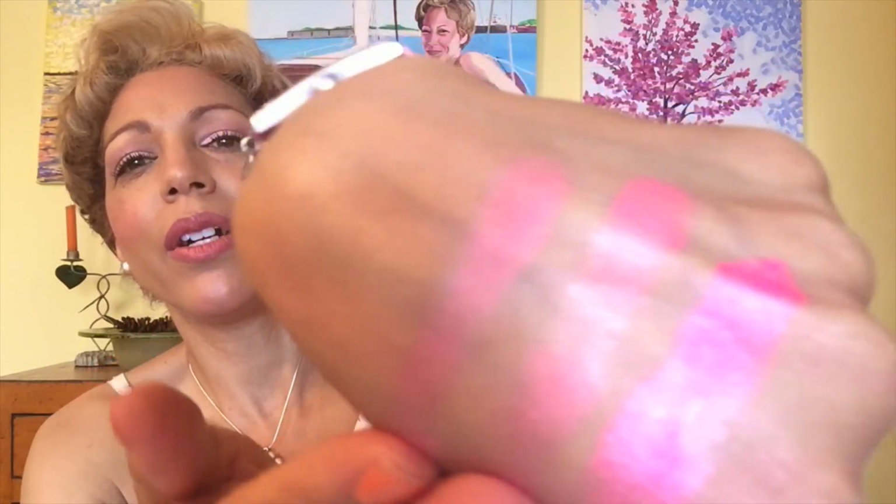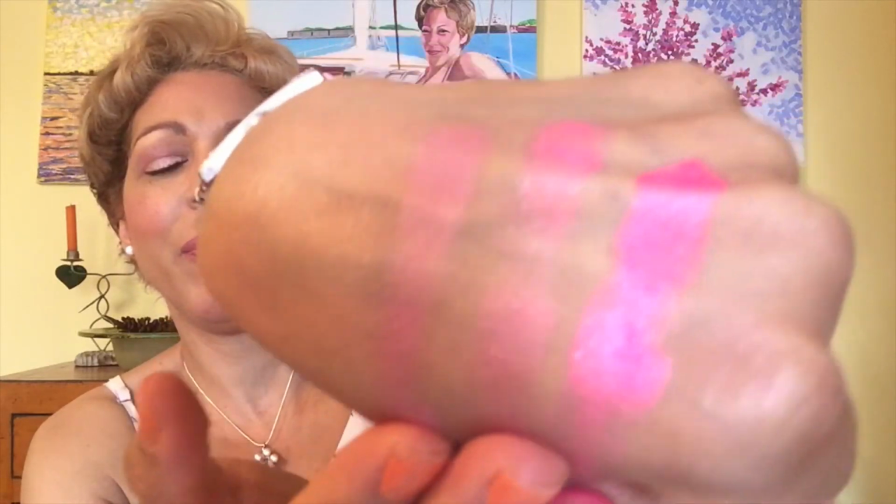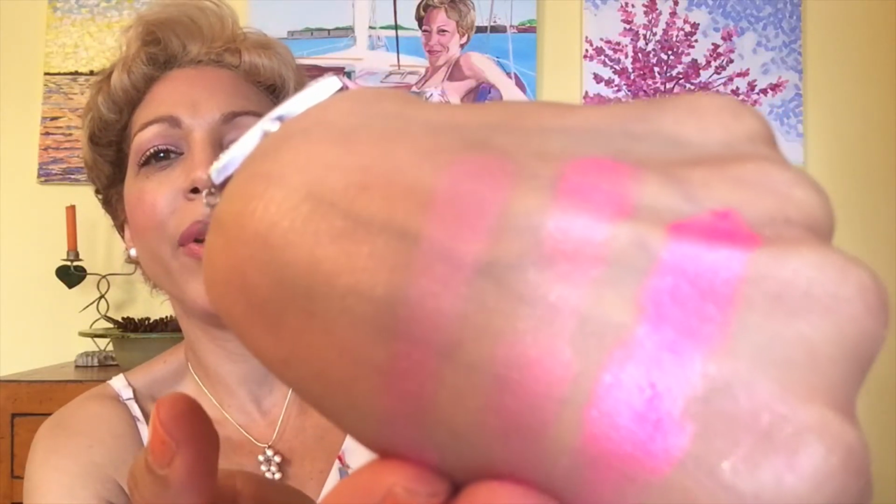Wow, look at that. That's definitely popping. Now just remember that it's buildable. I'm doing a heavy duty swatch right there, but it goes on much lighter. The berry's a little bit more pigmented, but the others go on much lighter. Even the berry goes on light. You do have to be careful with the berry a little bit, but they go on very light, and then you build them up.